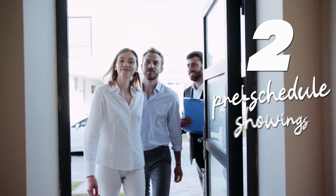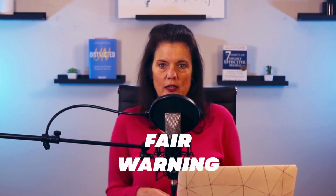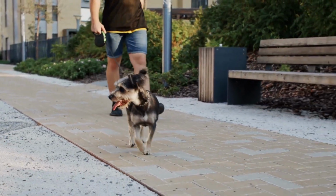Tip number 2 is utilize pre-scheduled showing services. Typically, real estate agents have to give sellers fair warning before showing up with a potential buyer. You can require a specific amount of notice prior to any showing, so you have time to tidy up and take your pets with you when you leave.